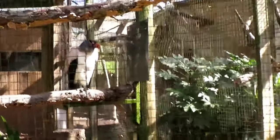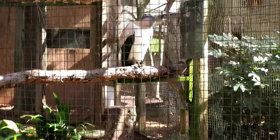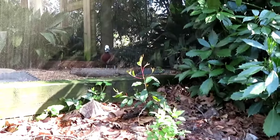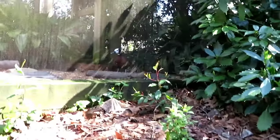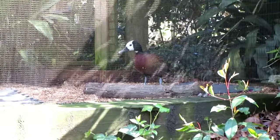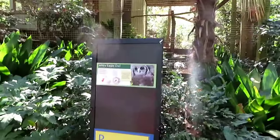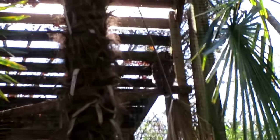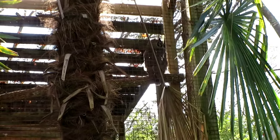Then we got the king vulture chilling like a villain. We got the white-faced whistling duck. Oh yeah, beautiful, aren't they? This one, let me zoom in on this one. All right, let's go on with this adventure. What we have here is the Milky Eagle Owl, who's right there. Oh yeah, that's a big boy.